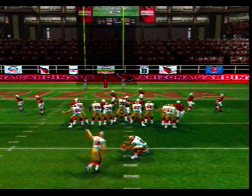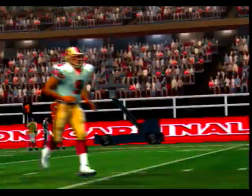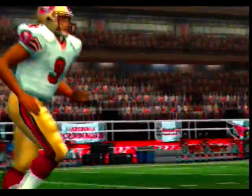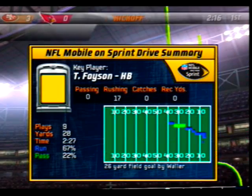Waller will try to give his team the lead with his field goal attempt. The kick sails through the uprights. And give credit to the kicker there. It's nice to have a guy that can make your drive worth three, even if you don't get it into the end zone every time.